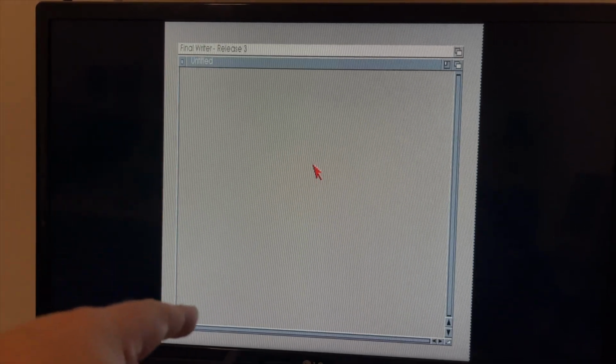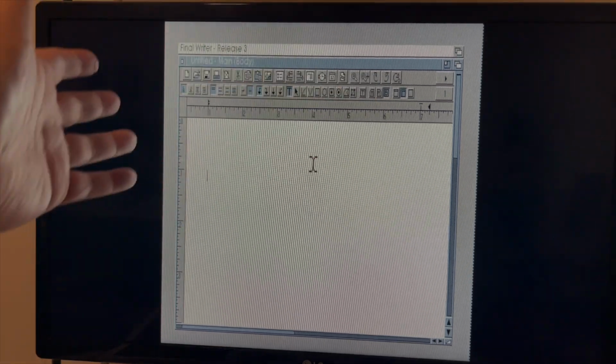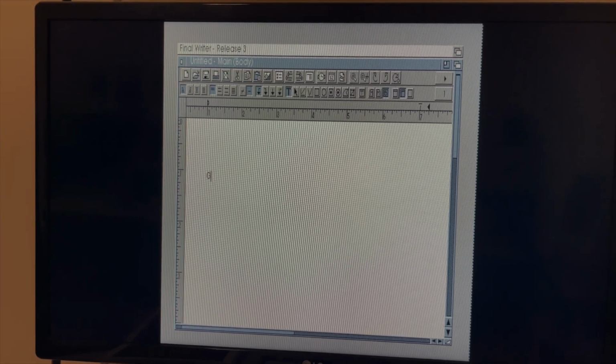This is an Amiga 2500, by the way. And as you can see, look at this. Oh, it's gorgeous. Look at all the stuff. Look at all the buttons. Look at all the graphics and buttons. That's so fancy, right? Graphics and buttons. Here we go.